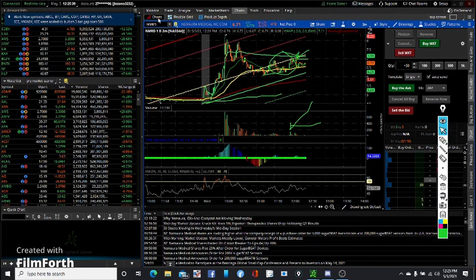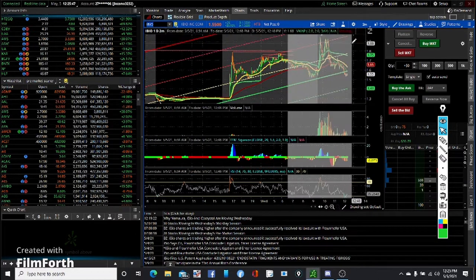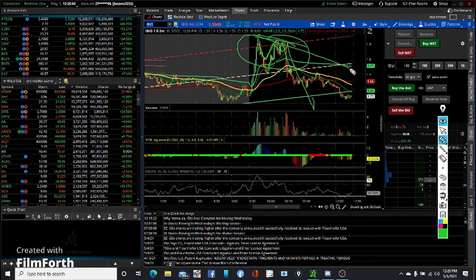Now let's go back to IBIO just so you can see what we're talking about with double tops. Okay, IBIO, you got your double top with a slanted downward turn. Okay, so you know sometimes this doesn't happen. Sometimes you do not get the retest. Sometimes you do, sometimes you don't. All right, double top down, double bottom up. Okay, so just keep that in mind.